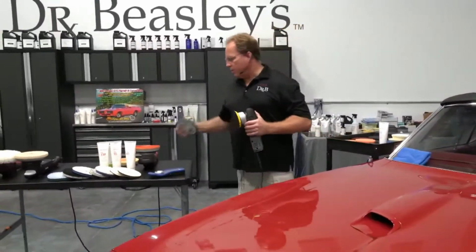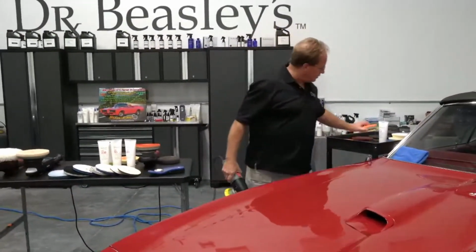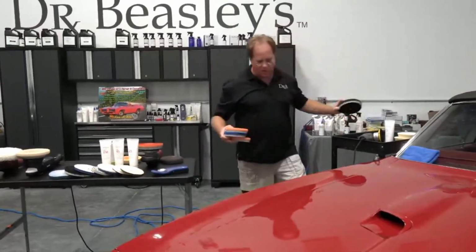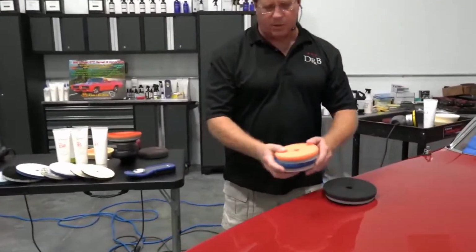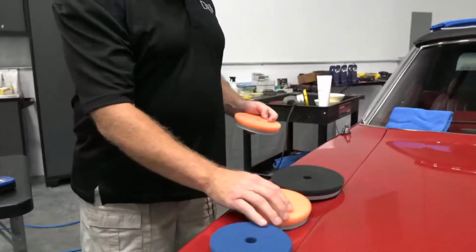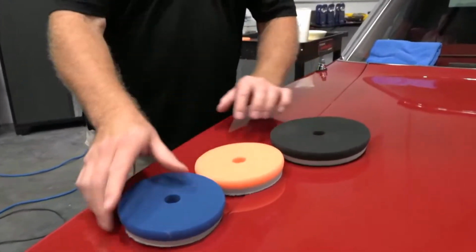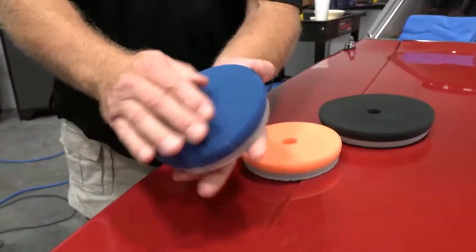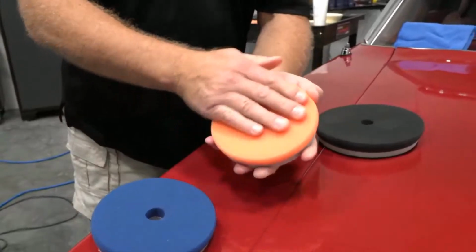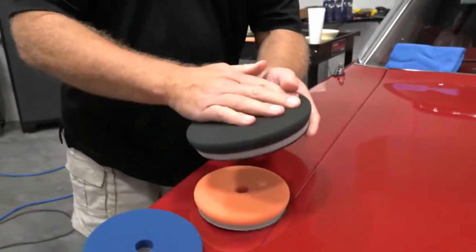Okay, so what I'm going to do is take and put a foam polishing pad on. Just real quickly, let me show you this. These are Lake Country pads, but all the pad manufacturers have something very similar. So this is a foam cutting pad. This is a foam polishing pad. And this is a foam finishing pad. So this is fairly stiff and has a sharpness to it. This is quite a bit softer, not really sharp at all. And of course, this is just gushy soft, and there's no softness to this at all.